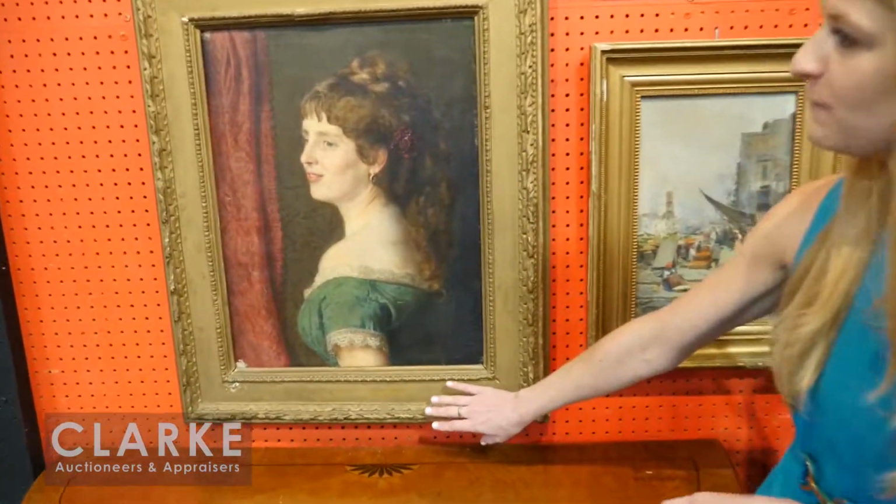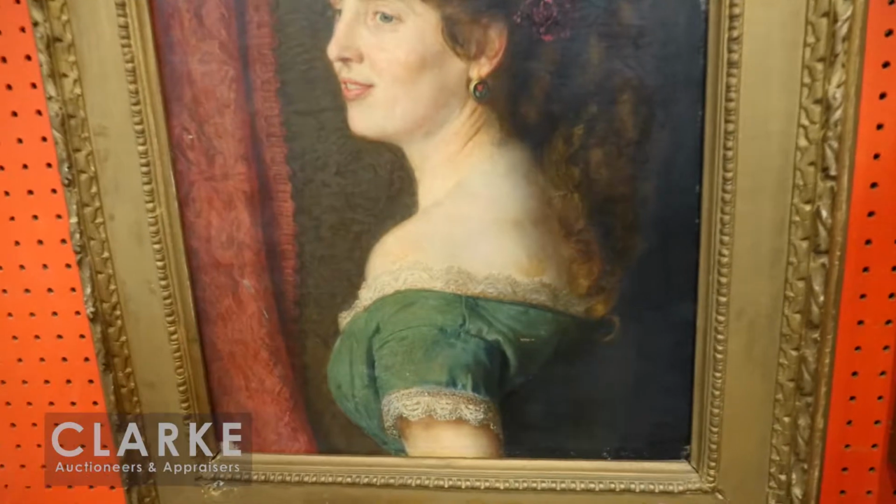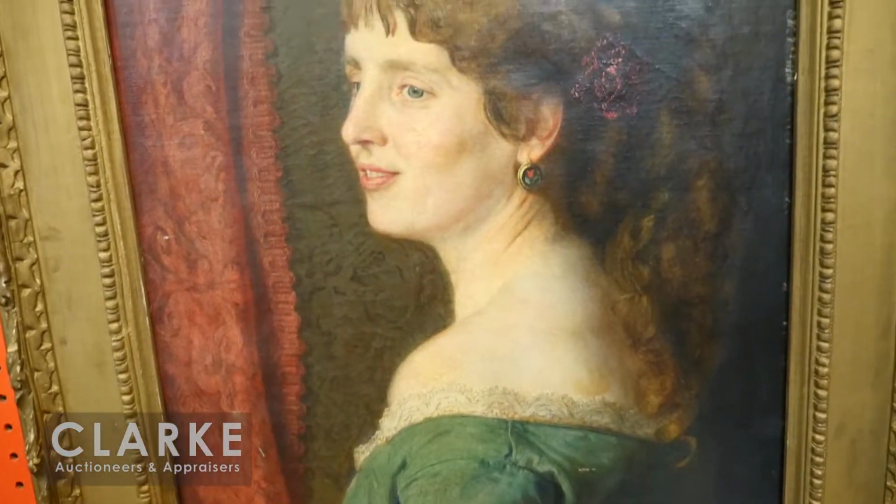We're offering it at a $1,000 to $1,500 estimate. We took a large collection of Austrian art from an estate in Hastings-on-Hudson. This is part of that collection. This is by Johann Baptist Rieder, and he was an Austrian genre and portrait artist.